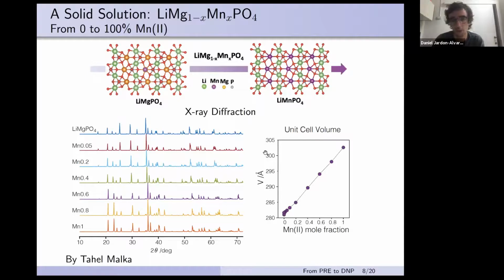And we can actually follow them from the X-ray data. We see that, for example, the unit cell volume is growing linearly with increasing manganese concentration. And this linear relation is a nice indication that this doping, or this exchange of magnesium and manganese, happens in a homogeneous way throughout the entire structure.